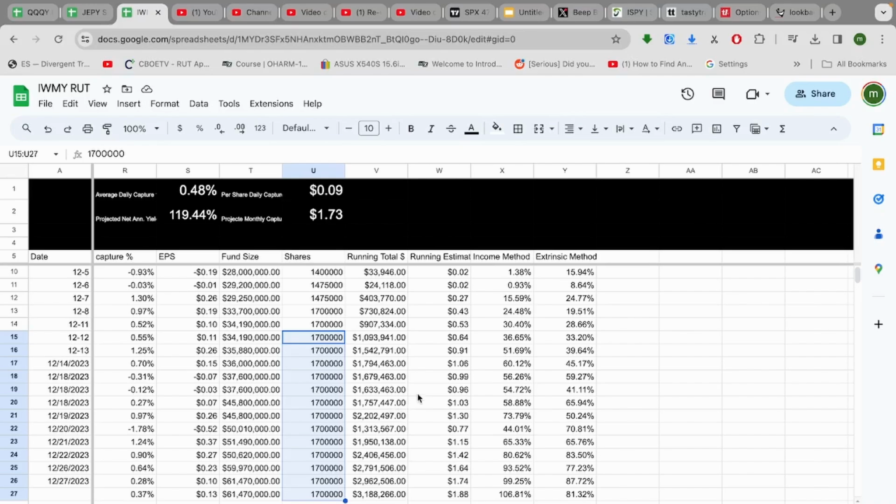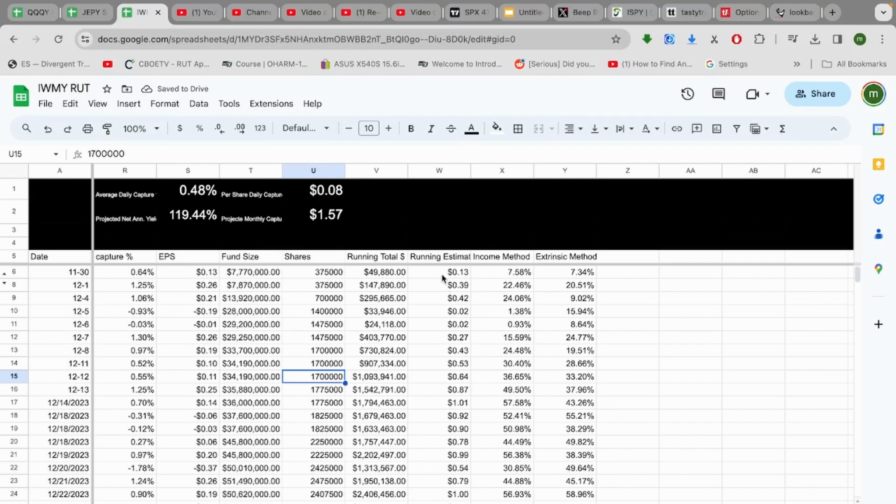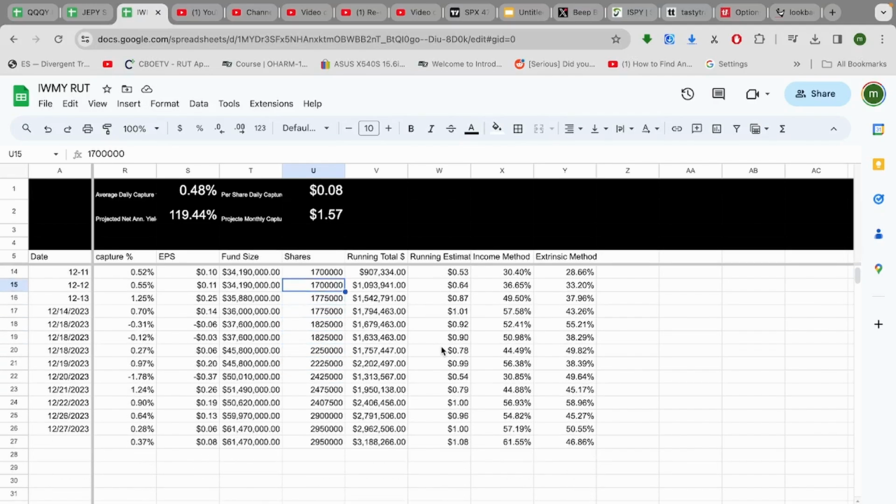But even without the special metric, the running estimate over here in this column gives you what the fund should pay, given the share price dilution. Like I say, it landed right on $1, and I believe that's what they paid.